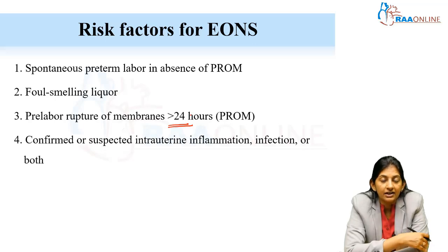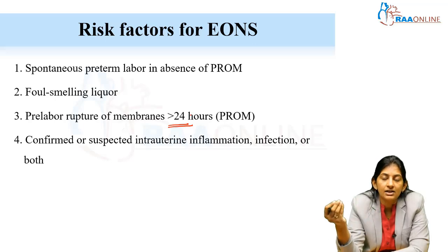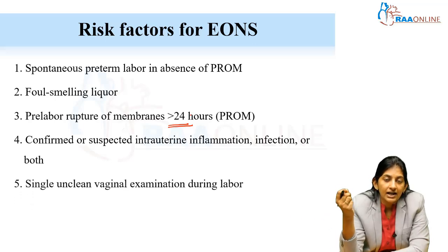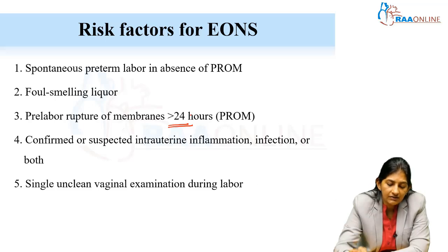And if the obstetrician colleague has told you that there is some intrauterine infection in the mother, such as foul smelling liquor, maternal fever, or maternal blood investigations showing high CRP levels and high WBCs. If there is a suspected or confirmed maternal or intrauterine infection, that is a risk factor for the baby. And, very importantly, a single unclean vaginal examination during labor.